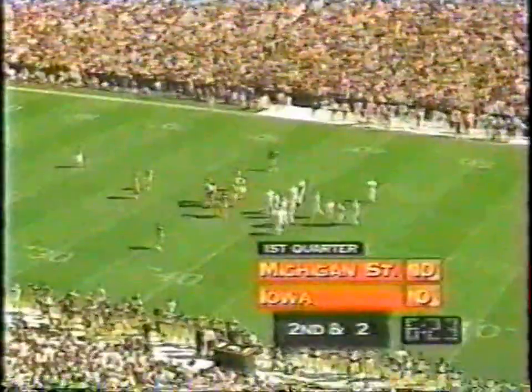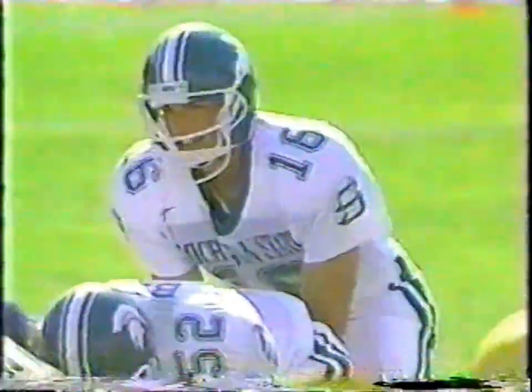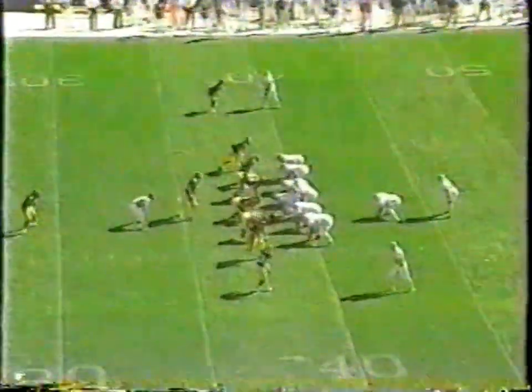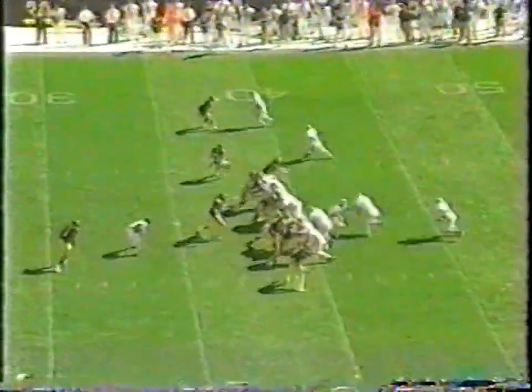It is second down and just about 2 yards to go. The line of scrimmage is the Iowa 39. Gould and Goldburn are in the I formation. The handoff straight ahead. And Goldburn's got the first down. Damien Robinson, the free safety, had to come up and make the tackle.